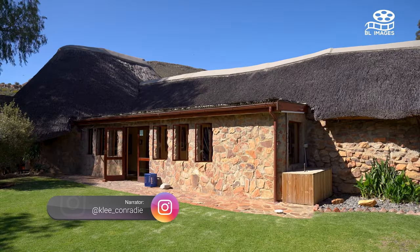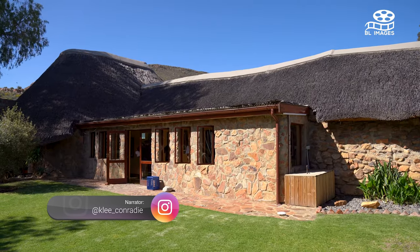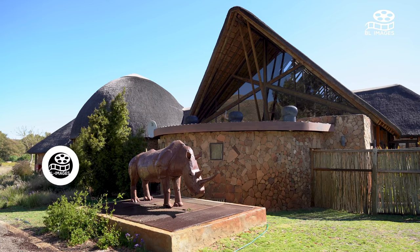Today, we're embarking on an unforgettable journey into the heart of the African wilderness at Aquila Private Game Reserve.